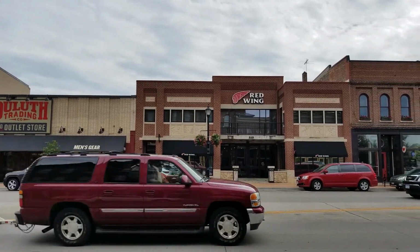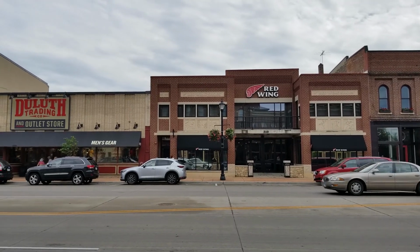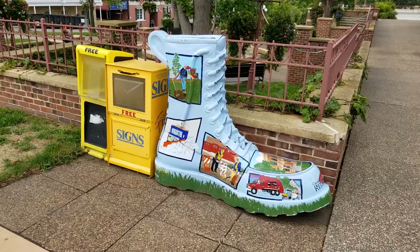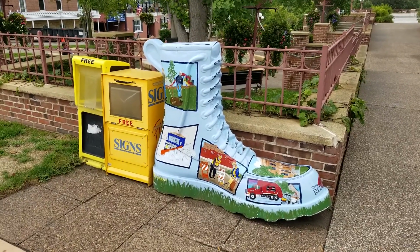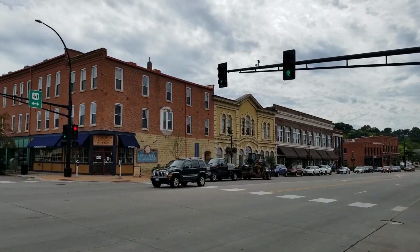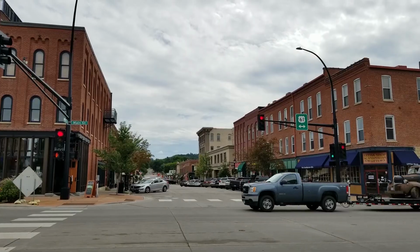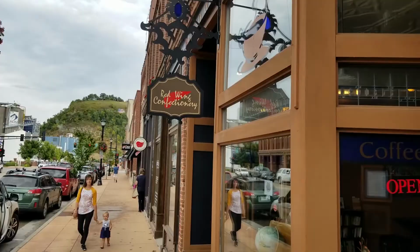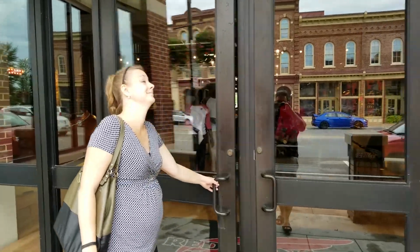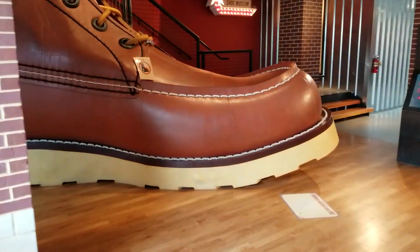And Red Wing's namesake is Red Wing Boot. Not the hockey team, but Red Wing Boots. And the world's largest boot is in this building right here. Gotta go take a look at that for sure. Another Red Wing boot. Take us in to see the biggest boot in the world.